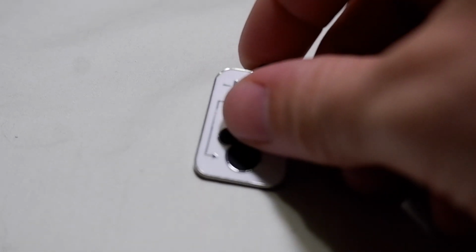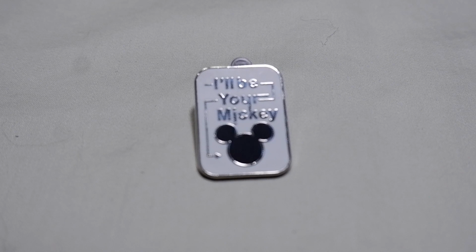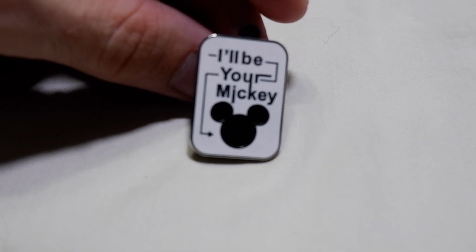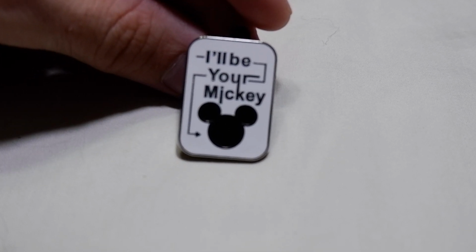This one I have had either it or its companion a thousand times. I'll Be Your Mickey, and I've also had the I'll Be Your Minnie one. You can see this all over the parks. I mean, if we were just newly married, maybe, but it's just not one I really want.